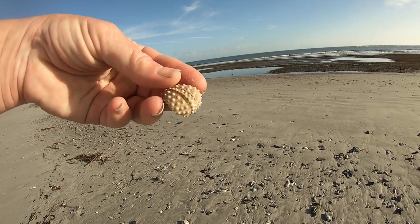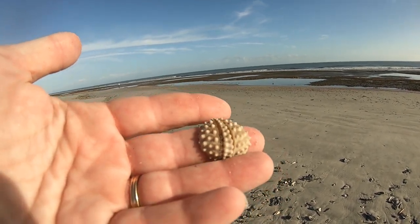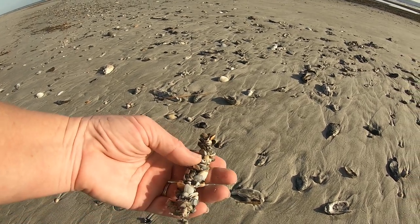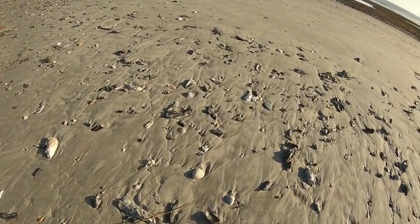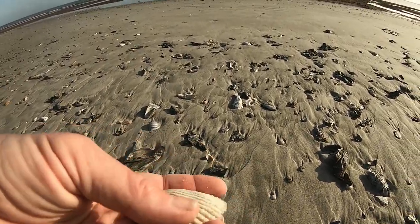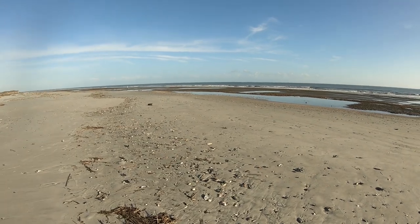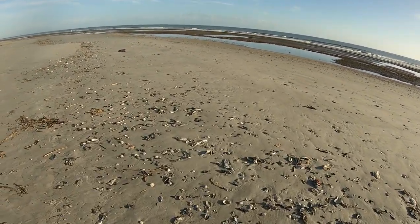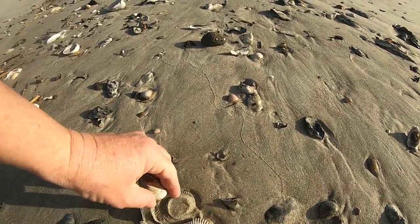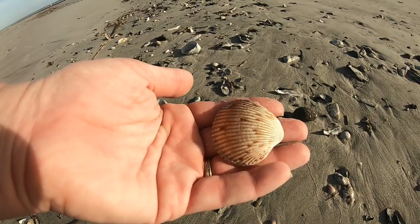So this is a part of the sea urchin that is broken. Once all those little spines are cleaned off, the little bell shape would look just like that. And this is more of what I call the mermaid's bracelet. The prickly cockle. See the cockle here with all these little prickly spikes down the back. Here is just a little Florida cockle. It's small, but they do get really big, just like the giant Atlantic cockles.